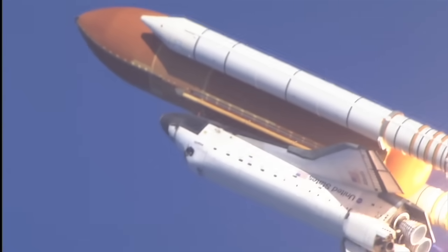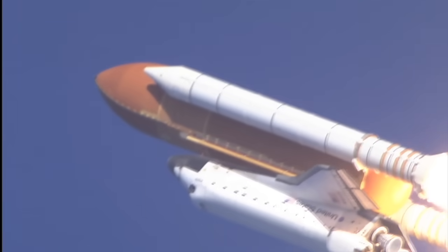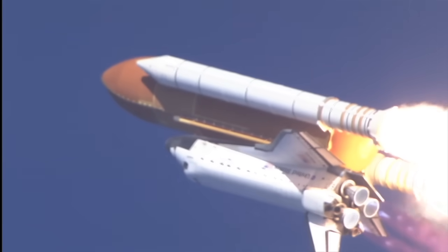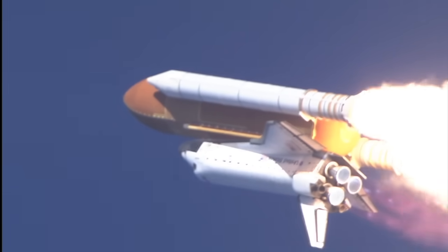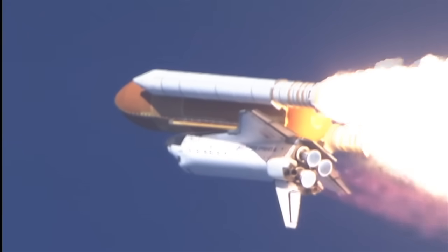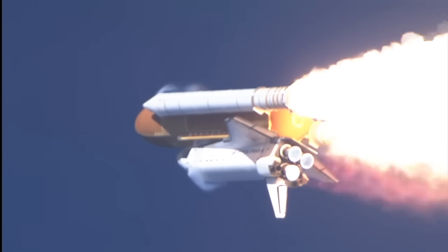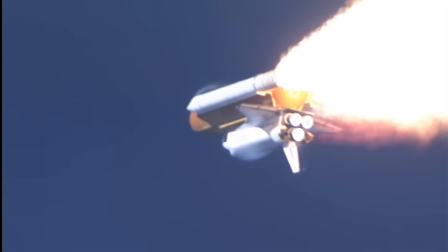This particular shot I chose because it's well exposed and it shows a beautiful sequence in the roll program, but you also get this really nice vapor phenomenon as the vehicle accelerates to higher speeds. And this is not always visible for every launch. It's a consequence of atmospheric conditions, dew point, humidity, etc. So I thought it was kind of a nice touch to this particular image.